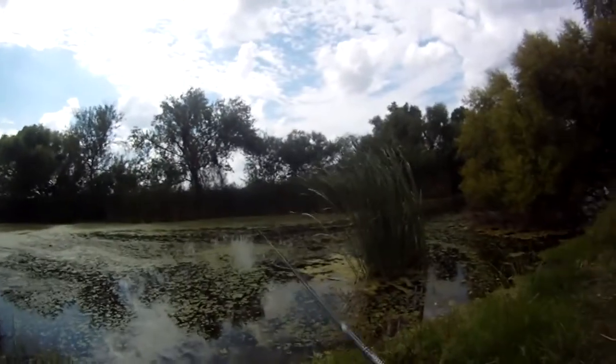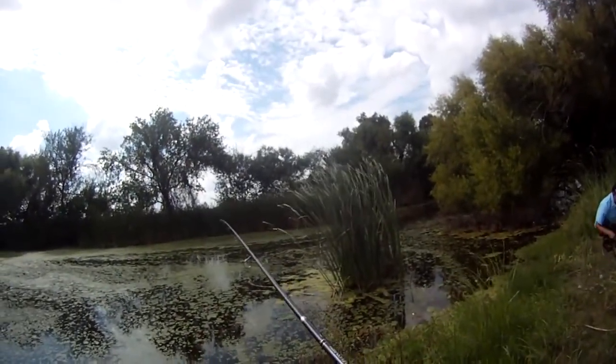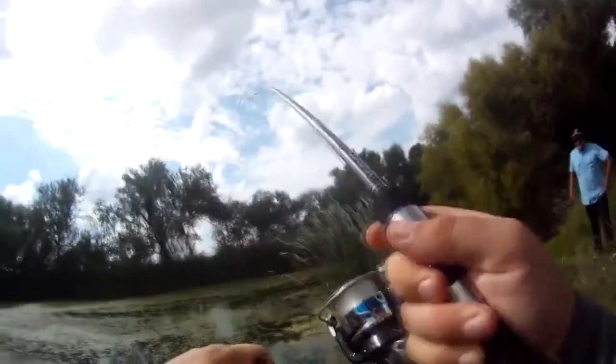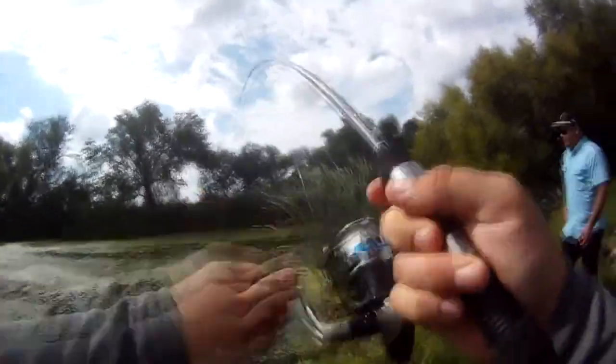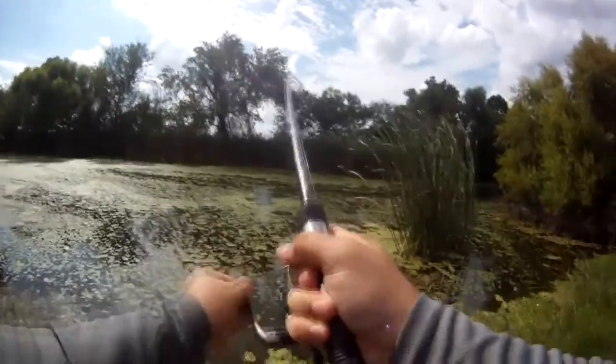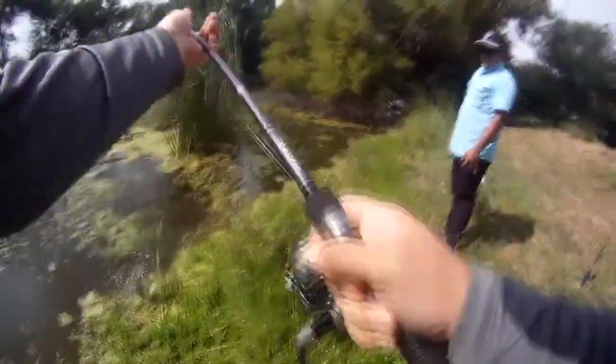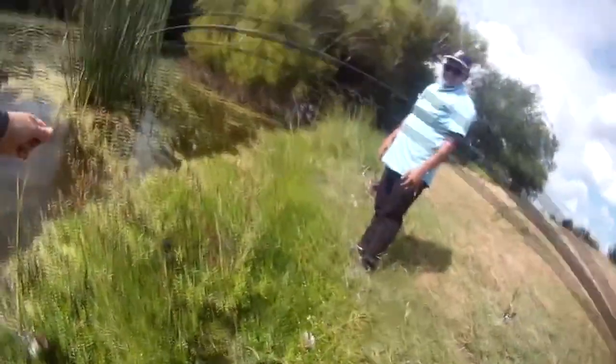Oh! I missed him. Had a bite from the spot over there. Oh, no, no, maybe I got him. Yeah. Oh, yeah. You got him. And he's on the reeds. Man, this reel didn't even want to bring him in. It's a good size. Yeah, probably about a pound.